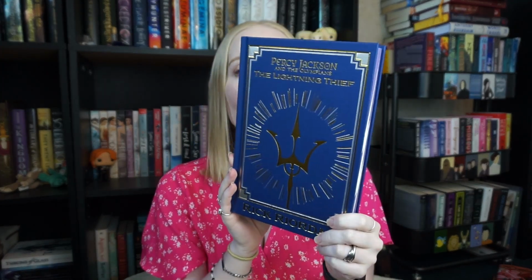Next, I have the collector's edition of City of Glass by Cassandra Clare. This is book 3 in the Mortal Instruments series, and as these have been coming out, I have been collecting them, and this third one just came out. Again, with the repeat books, I have another edition of Percy Jackson and the Lightning Thief. This is the collector's edition, so it comes in this beautiful slipcase. So you take it out, and this is what the hardcover looks like.